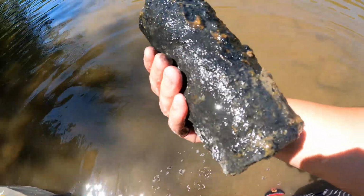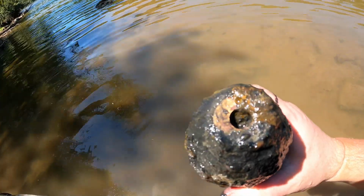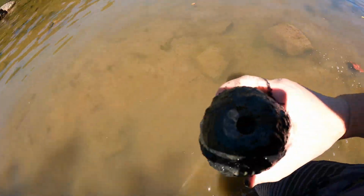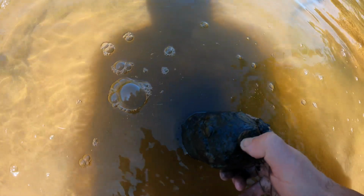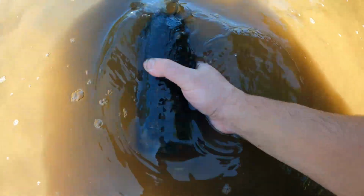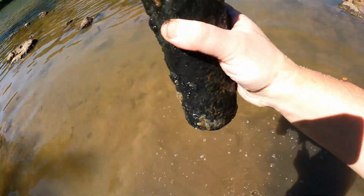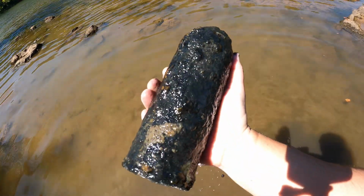Since it was down in the muck like that, it should be in good shape. You know what? I think that's actually Confederate style of fuse there. Let's see if we can clean that off a little bit. Yeah, see those holes there? I think that's a Confederate style. Confederate style 10 pound Read. That is awesome. Wow. All right, let's look for more. Could be more in the bank. Who knows? Absolutely might be. All right, let's keep looking.